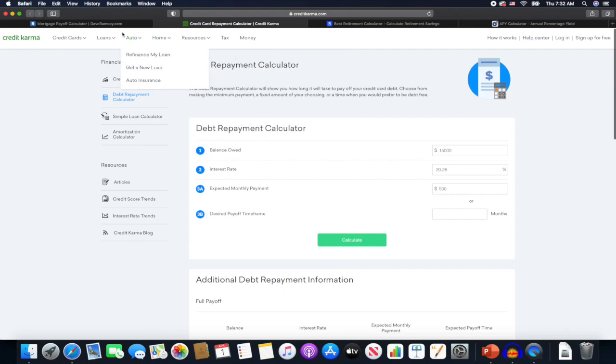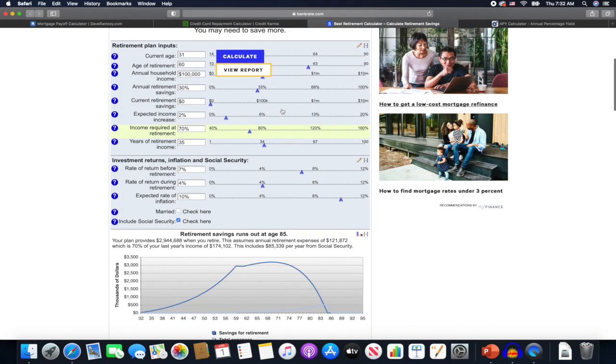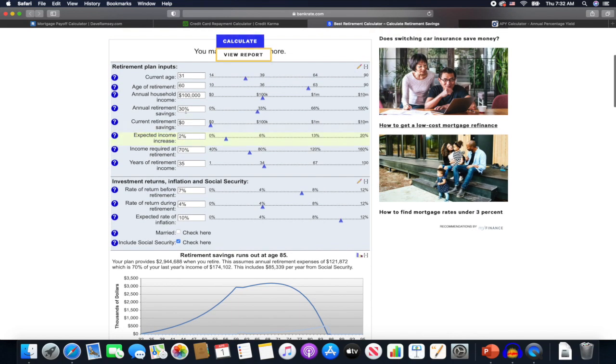Credit Karma credit card repayment calculator. That was a mouthful. And the Dave Ramsey retirement or mortgage calculator. Next one is the Bankrate Best Retirement Calculator. So there are actually a lot of insights in here. So we'll go down these one by one.